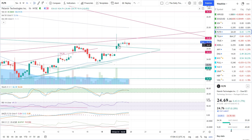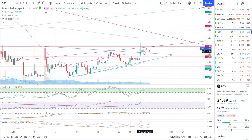Then second hour, another nice wick at the bottom showing buying pressure. Then things were a little bit more even, starting to take a pause here. Then selling pressure, then buying pressure again, but still a red candle. So we are maintaining ourselves right here.